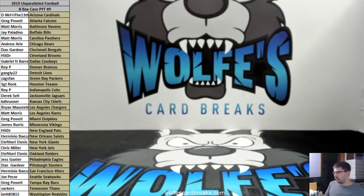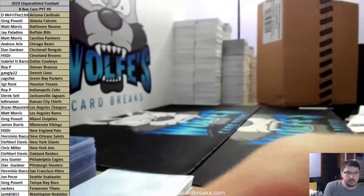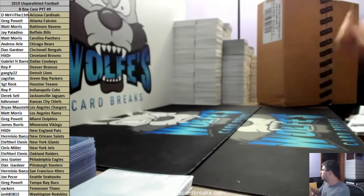2019 Unparalleled Football, 8-box inner case, pick your team number 9. This is from a new master case. Open up this master.